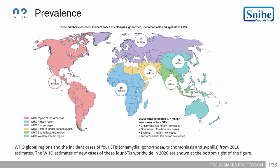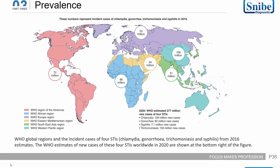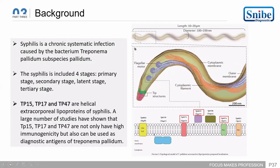So the prevalence, or the prognosis of the incidence, the increased cases in the last 8 or 9 years, is increasing more. And according to that, we have to know about the prevalence of these diseases. So let's go to the background.